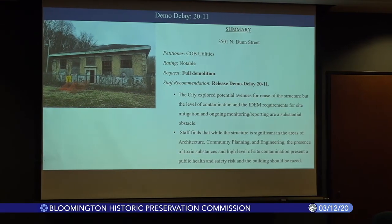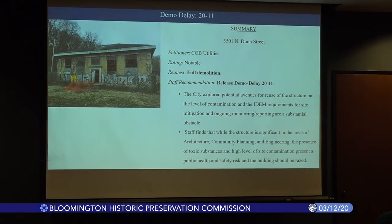This is rated notable. This is known as the City of Bloomington Waterworks. It's right across from the Griffey Lake Dam. The city has explored alternatives for adaptive reuse. However, IDEM has emphasized that because of site contamination and the presence of toxic substances, expensive site mitigation measures and ongoing monitoring and testing will need to be implemented. So while it is possible that the structure could be used again, because of current site contamination, it would make that very difficult and very expensive.